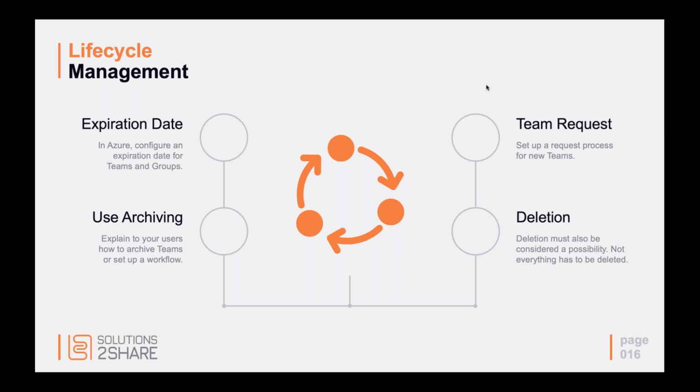A team request is very, very useful, because people think about what they want to do with their team before creating it, because they know there is an approver who has to approve it, and nobody creates a team with something like test or bicycle ride or just holiday.